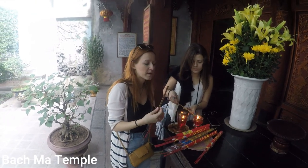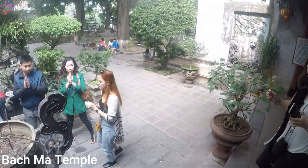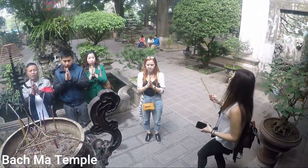Day 4 in Hanoi started in the heart of the old quarter at the Bach Ma Temple. This is said to be the oldest temple in the city.